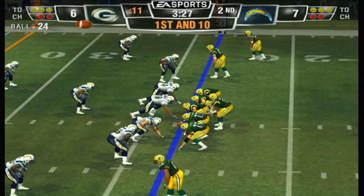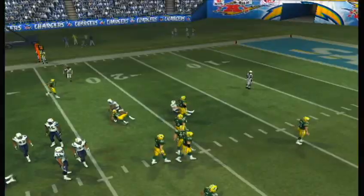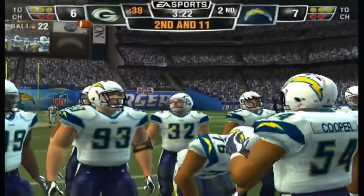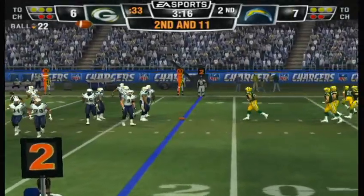Grant lines up as the single back. Here's the give. Castillo drops him for a loss. Looked for a seam, but he wasn't able to find anything. And let's give credit to the defense. They had a great push there. They got in the backfield, took control of their own depths. That'll bring this to a second and long situation.